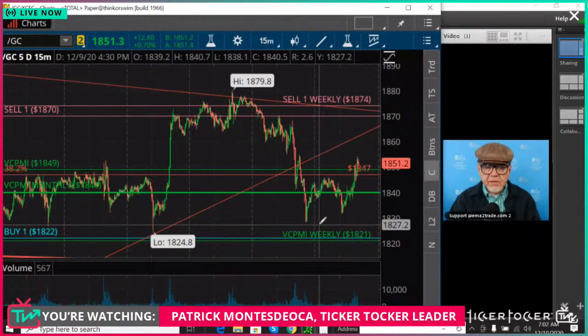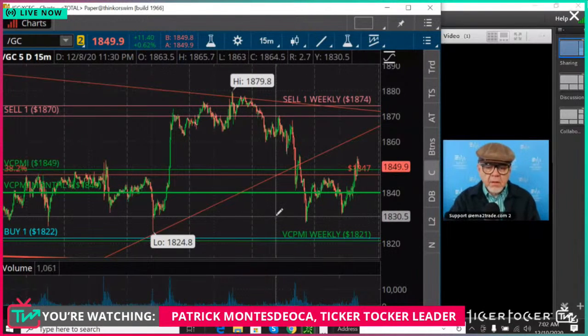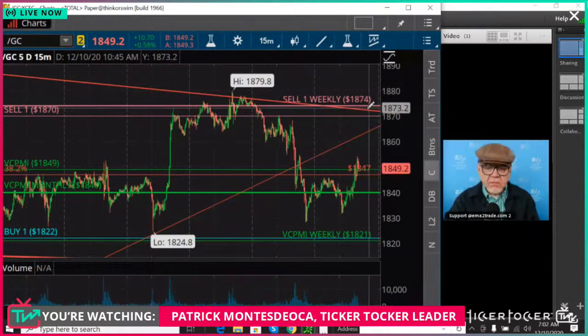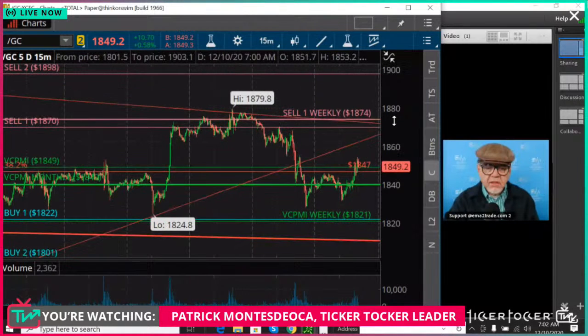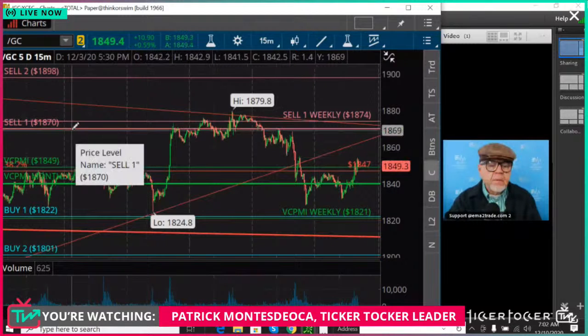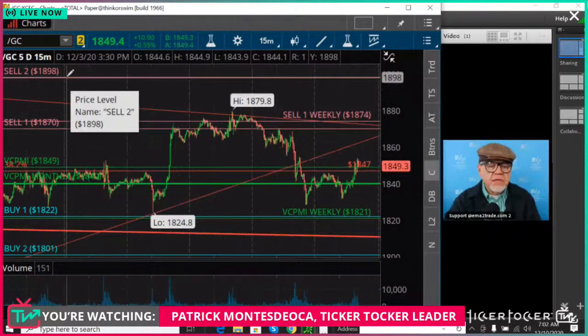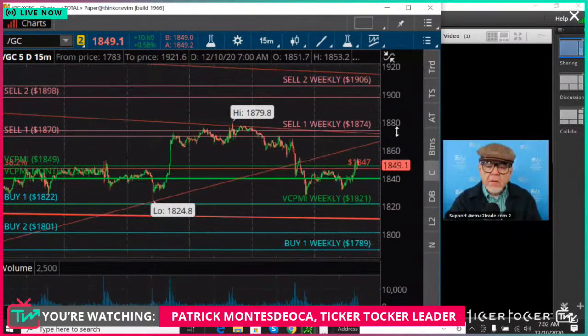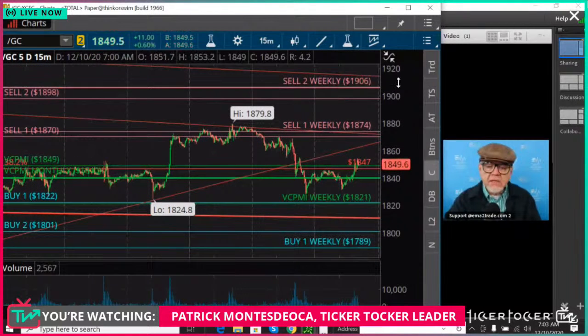The targets that we're looking at for the near term, for the day, is 1870 as the sell one level on the left of the chart. The weekly target on the right of the chart is 1874. These are the levels that we're using for today. The sell two level is 1898. And the weekly sell two level is 1906.